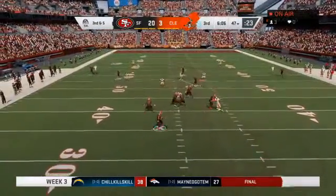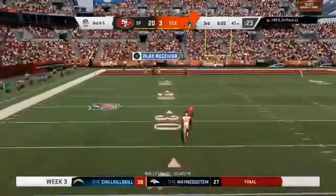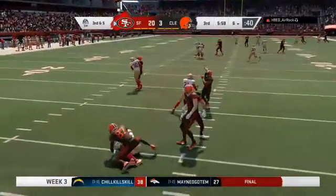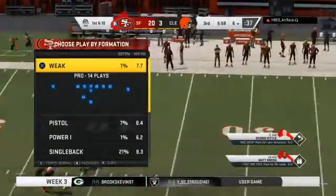From the gun, Mayfield. He's going to let this go for the end zone. And he's going to be intercepted a 3rd time. Snags it for the pick. And a short return to the 6-yard line.